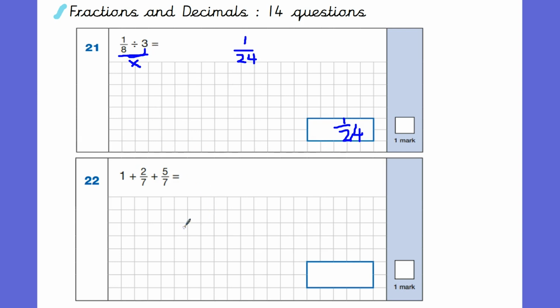Number 22, we have adding fractions. We've also got a whole number here as well. So the best thing to do is look at the whole number. The whole number, if we were doing it with sevenths, would be 7 sevenths. So then I'm just adding 7 sevenths to 2 sevenths to 5 sevenths. And it's going to be an improper fraction. So here we've got 7, add 2 is 9, 9 and 5 is 14.